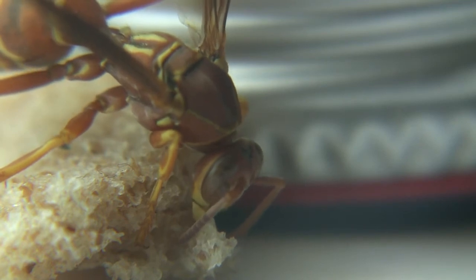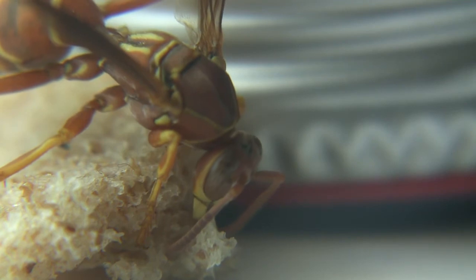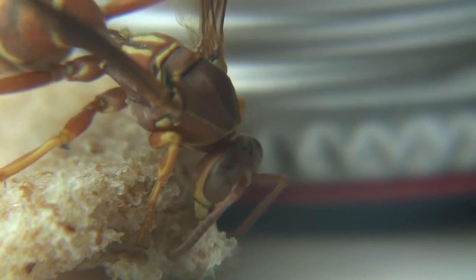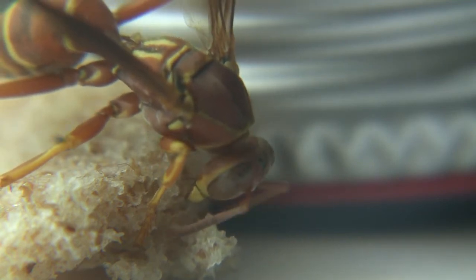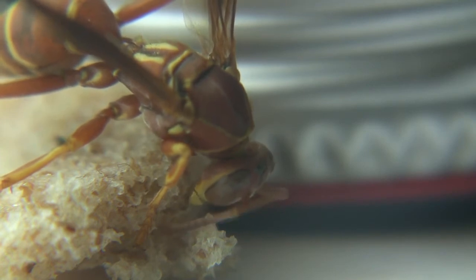Ooh, 'cause bees, ants, and wasps are pretty groovy. Oh, they're pretty nifty noodles. A little Hymenoptera.